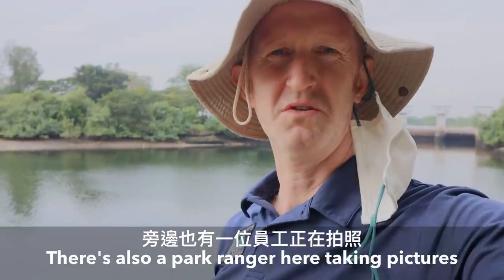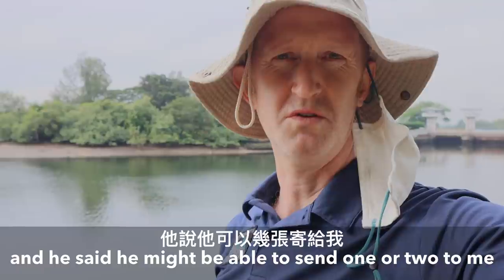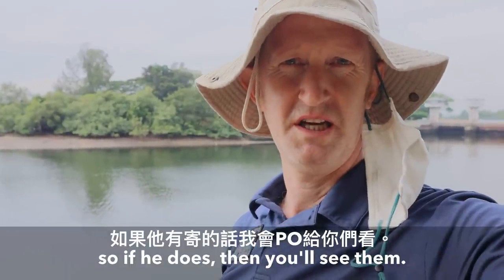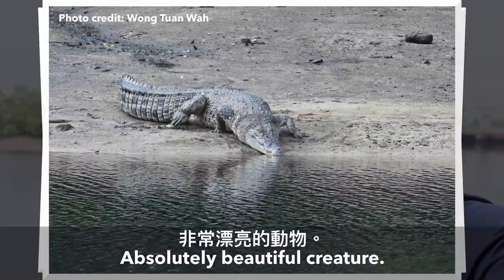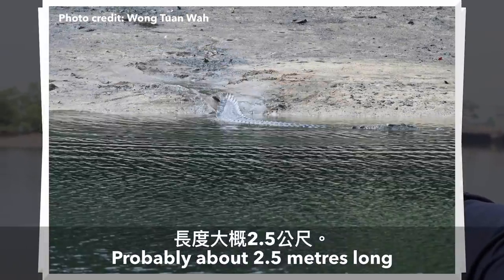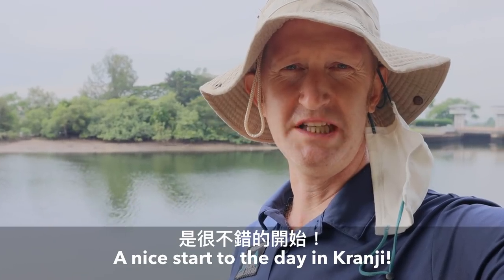But there's also a park ranger here who's taking pictures, and he said he might be able to send one or two to me. So if he does, then you'll see them. Absolutely beautiful creature. He's probably about 2.5 meters long. And yeah, it's a nice start to the day in Kranji.